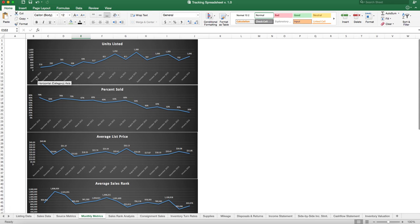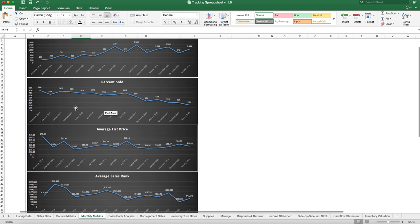You can see going all the way back, I've been selling for about 13 or 14 months, FBA now. You can see how many books I've listed each month, and you can see, again, I started out listing just a couple hundred a month. Now we're to the point where we're regularly putting in a little over 1,000 books a month into Amazon. You can see the percent sold.